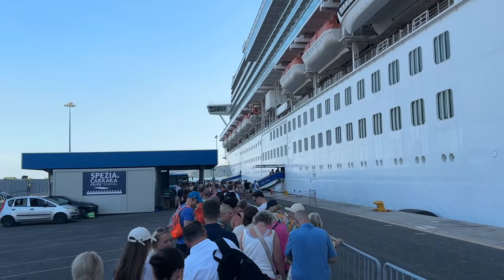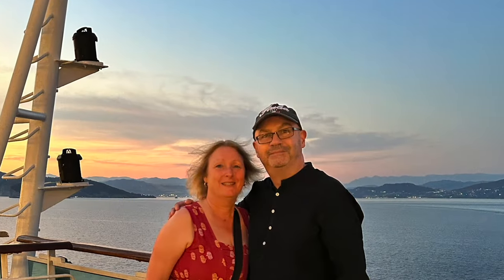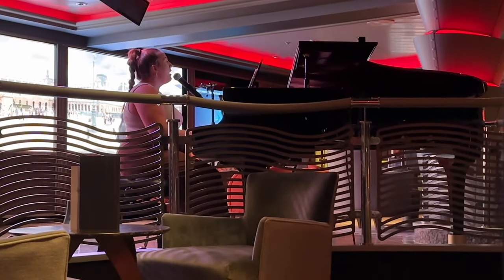Back aboard, we showered and changed before grabbing a bite from the buffet, then a wander around the ship, some live music, before retiring to our favourite planet bar, a glass of wine and a cocktail, whilst enjoying some tunes from a classy pianist. Our introduction to Italy had been all we'd hoped for.